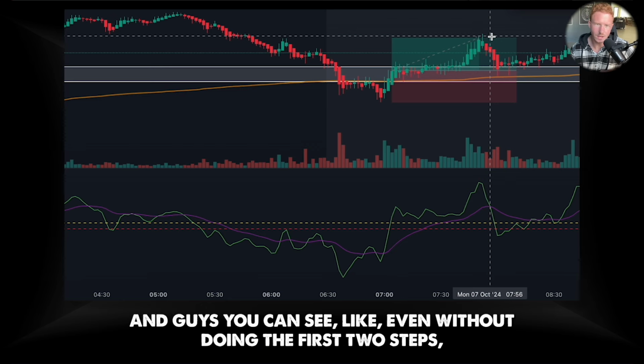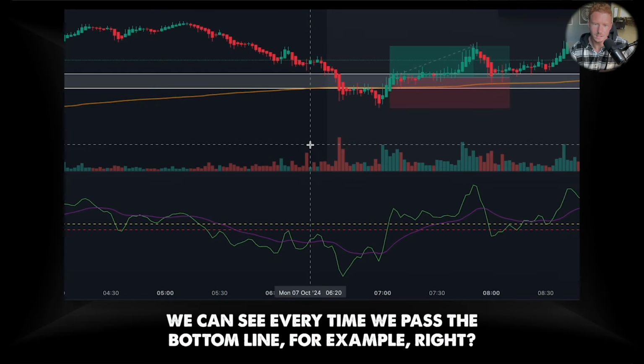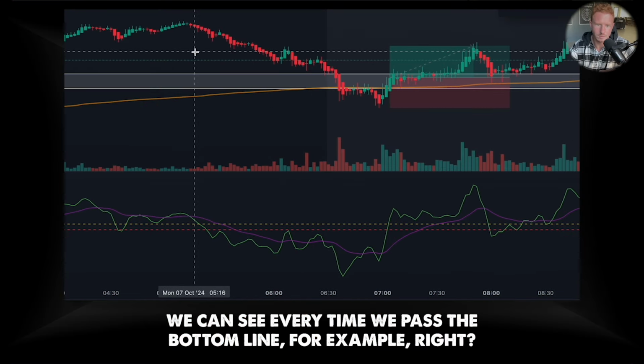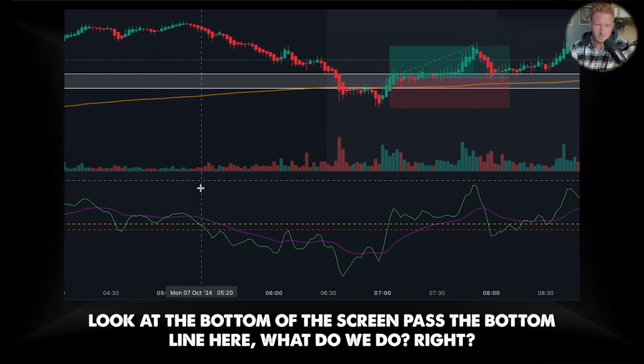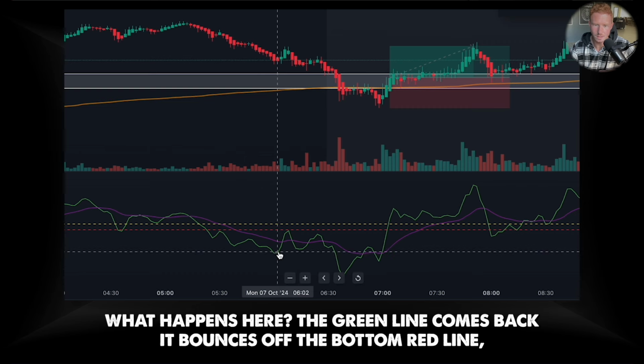And guys, you can see even without doing the first 2 steps, we can see how well this RMAC confirmation works. We can see every time we pass the bottom line, for example, right? Look at the bottom of the screen, past the bottom line here. What do we do? We sell off the rest of the way. What happens here? The green line comes back. It bounces off the bottom red line.